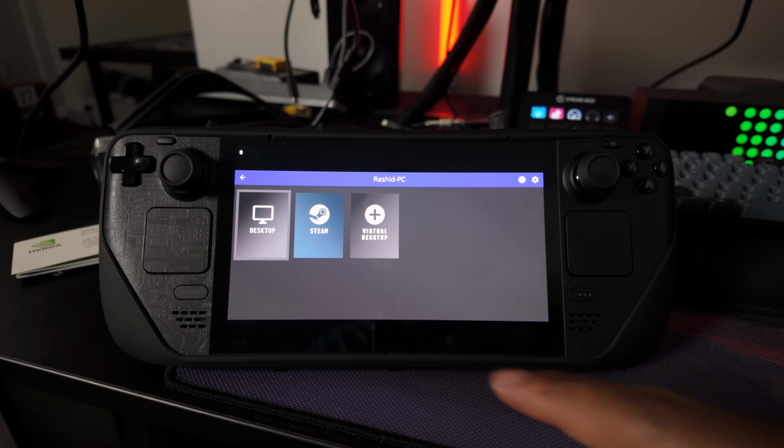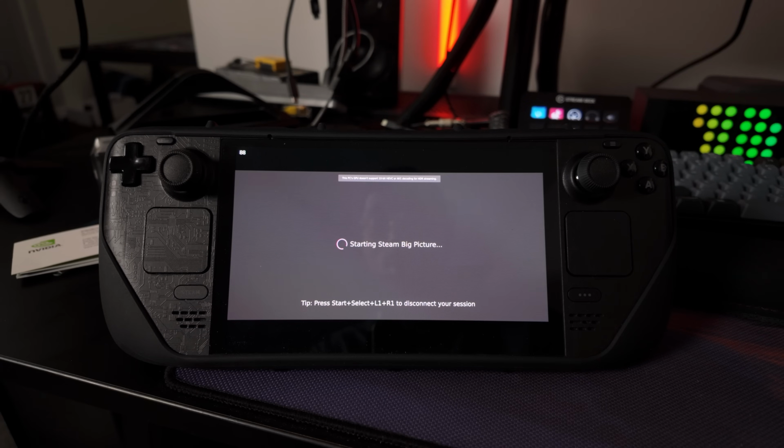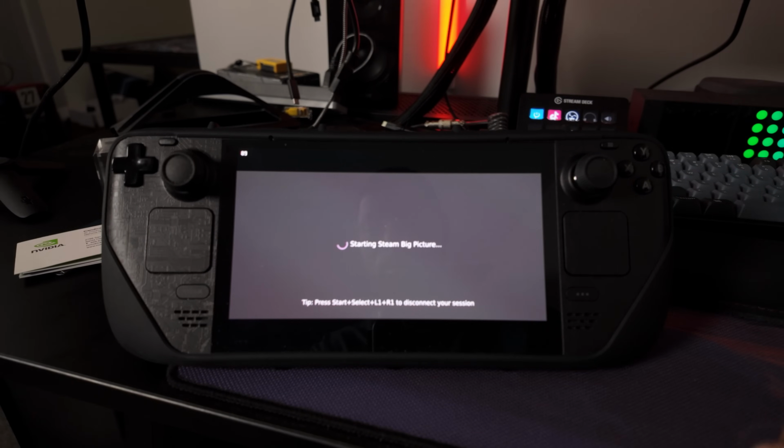Now going back to the Steam Deck, let's select Steam, and it's going to start Steam Big Picture mode on the gaming PC, but it's going to be playing it on the Steam Deck. And that's it.